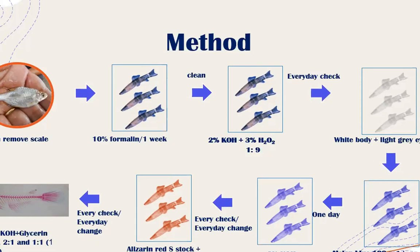One day only. That's enough for staining with the Alcian blue. But the Alcian blue is very expensive. Sometimes I don't use it, just the alizarin red. Alizarin red is cheaper, but the Alcian blue is very expensive. Five grams takes maybe 4,000 baht, something like that.